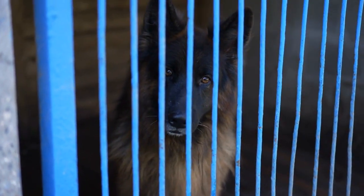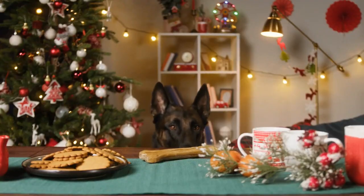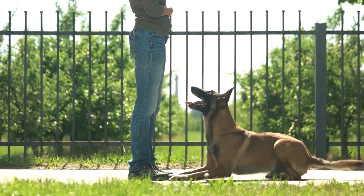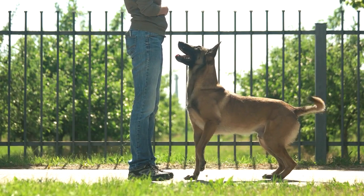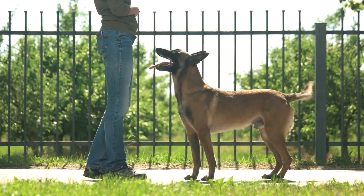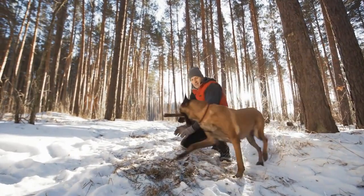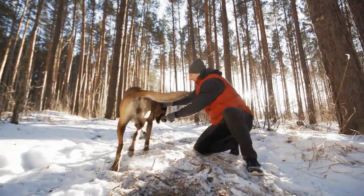Socialization. Socialize your Malinois from a young age so they are well adjusted and less likely to become overly anxious or reactive. Remember that Belgian Malinois are a high-maintenance breed and not suitable for all households. They require experienced and dedicated owners who can provide them with the physical and mental stimulation they need. Neglecting their exercise and containment needs can lead to behavioral issues and escape attempts.